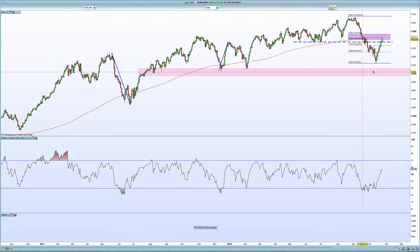So yeah, it's still not looking too good at the moment. I still think there's a lot of weakness in world markets, and the ASX 200 is not going to be immune from that. So probably sit on the sidelines still.